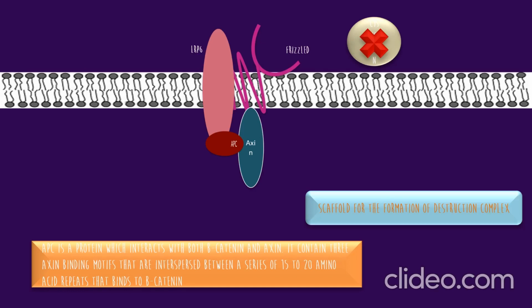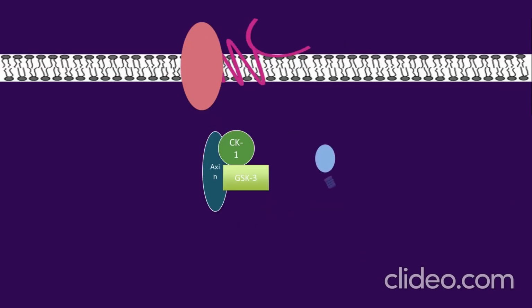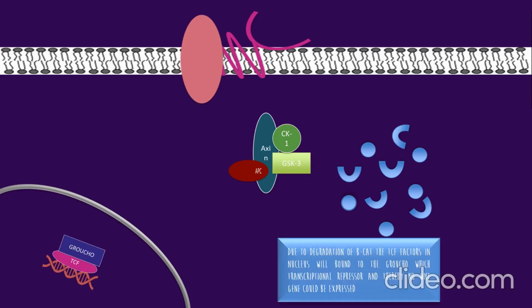The other components, CK1 alpha and GSK3 beta, phosphorylate the beta-catenin. Then beta-catenin is targeted by BTRCP, which transfers a ubiquitin chain to beta-catenin. Beta-catenin will then be ubiquitinated and degraded via the proteasomal degradation pathway. Meanwhile, in the nucleus, the Wnt target gene transcription factor TCF, in absence of beta-catenin, would bind to Groucho, which is a transcriptional repressor, and thereby no target gene could be expressed.